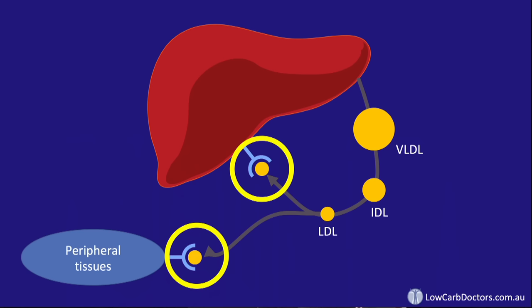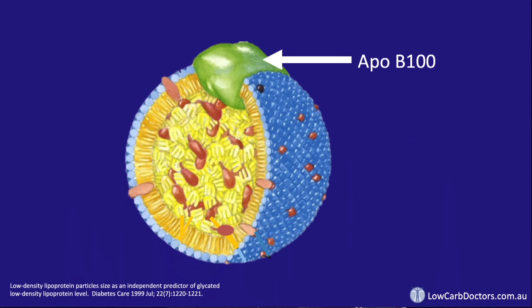And they use something which I've shown here in blue, which is called an LDL receptor. And these LDL receptors are able to specifically recognize the LDL particles. That's because there's a special protein on the LDL particles, which we call ApoB100. You can think of this like a security swipe card. If you don't have a security swipe card, or if you've snapped it in two, it's broken, you can't get in that door. So if we have a look at an LDL, in green here is the ApoB100 protein.